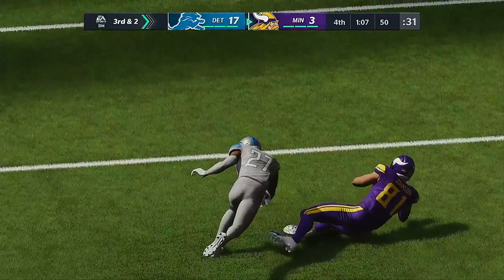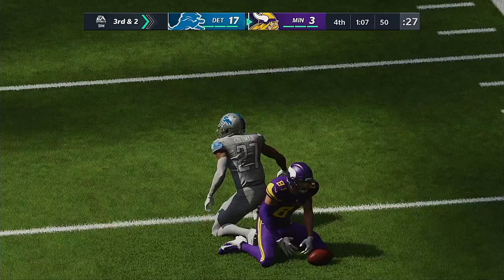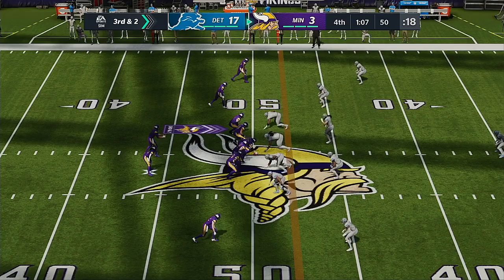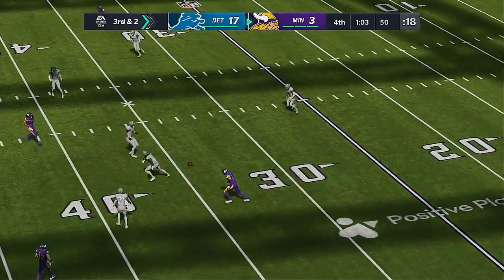Well, we always talk about how you've got to be quick when you go through your progressions, and here's another prime example. Trying to look downfield, he was standing in the pocket, but just couldn't find anyone open, could he? No, not enough time. They hit him and forced that incompletion. Cousins now from the 50.